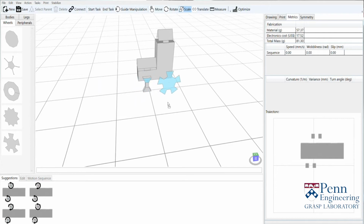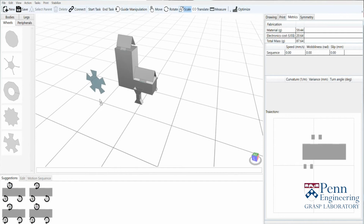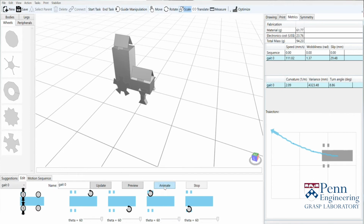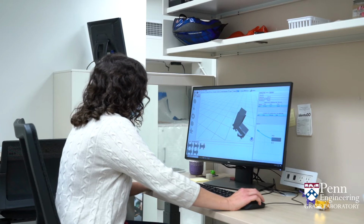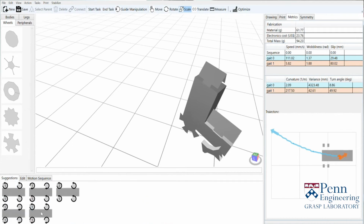So here, I'll add a couple of those on. And if you look at the bottom of the screen, you can see that it's suggesting different gaits that I can choose from. If I click on one, I can then see an animation. This is telling me how the robot might move after I build it in real life. If I want to look at a different gait, I can do that too.